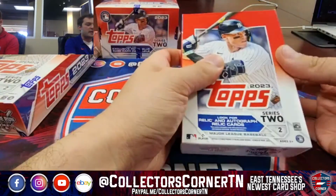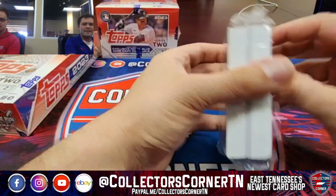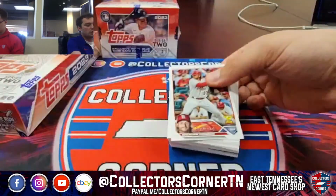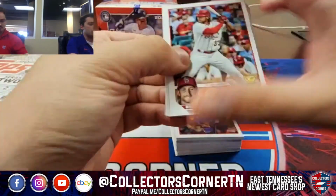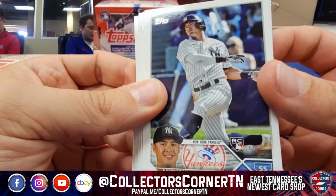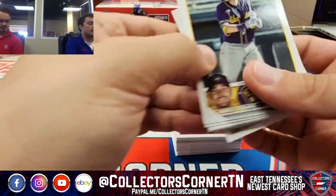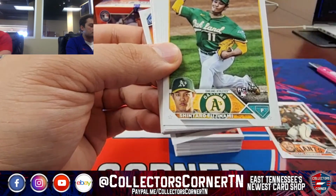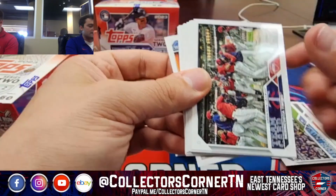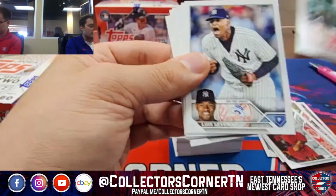Right now here at Smokies Stadium, we have Pete Crow-Armstrong. He's the number one prospect in the Cubs organization, and I think he's moved up to number 10 prospect in all of Major League Baseball. So the guy is the truth. There's the man, Anthony Volpe. Obviously now playing for the Yankees, not in the minors. See how he has some power. He's had a grand slam. He's had a walk-off. So pretty exciting times for him.